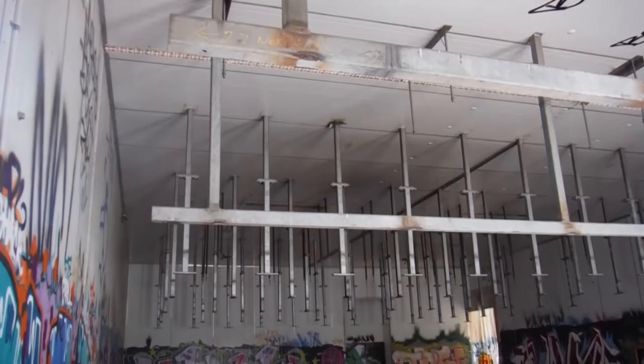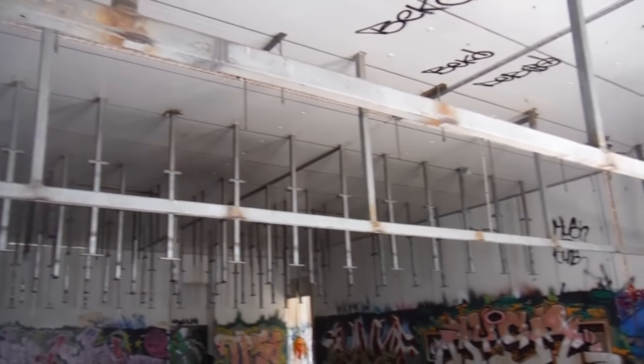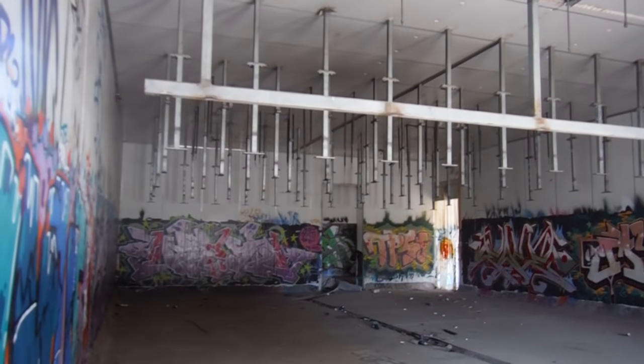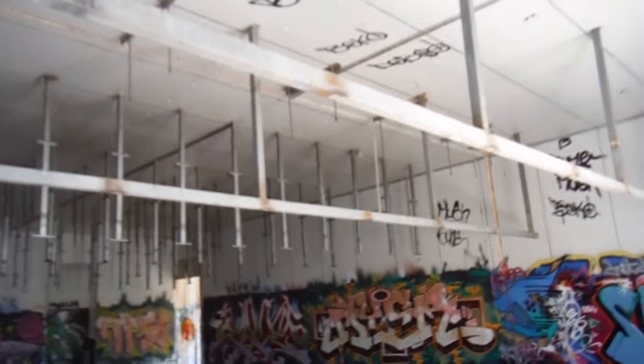Does anyone know why this room has so many poles? It's just so many poles and stuff. And people actually jumped on the pole and graffitied on the roof. Like, come on, why?